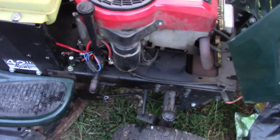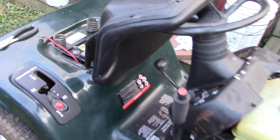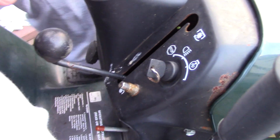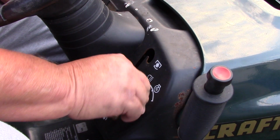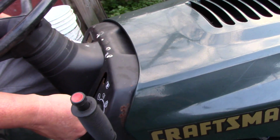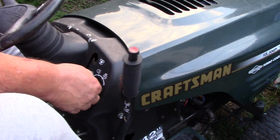Alright, so everything on this end is back together, and now he's going to hook the battery back up, and we'll see if it works. Alright, so now we have everything back together. Let's see if the diagnosis worked. I need more juice. The valves need adjusted.